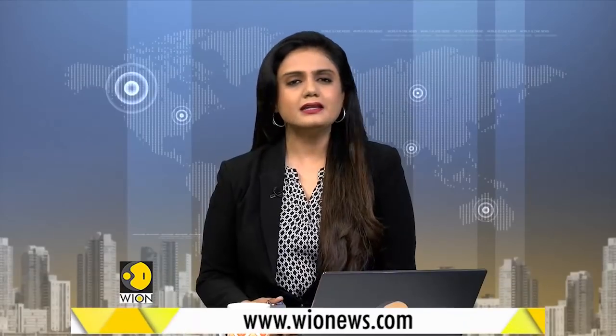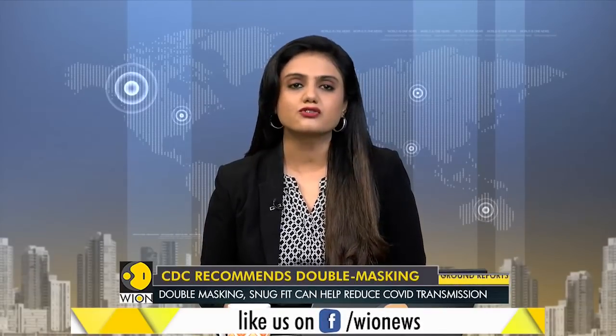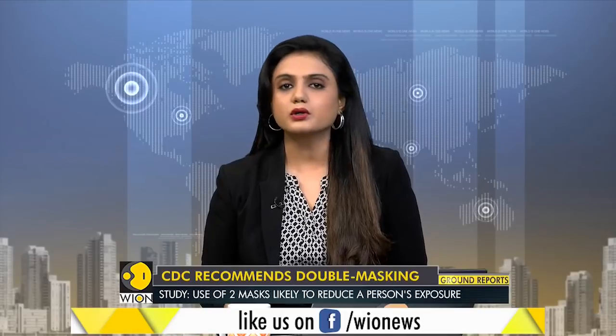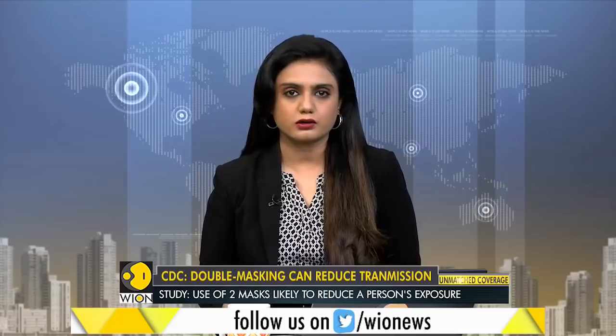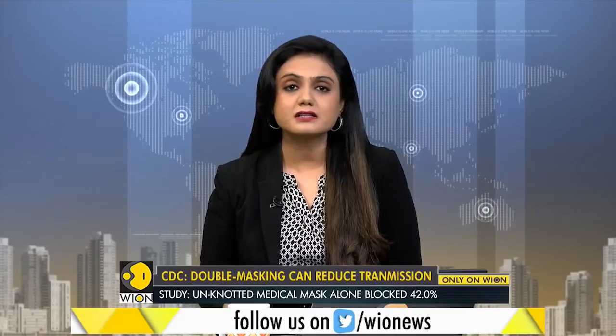Wearing a mask, any mask, reduces the risk of infection with the coronavirus. This is what the U.S. Center for Disease Control and Prevention recommended on Wednesday. The health body said that wearing a more tightly fitted surgical mask or layering a cloth mask atop a surgical mask can vastly increase protections to the wearer and others.